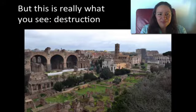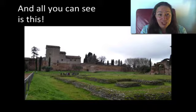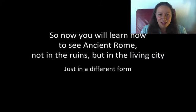Here we're seeing the Basilica of Maxentius, and at the back you can see the Colosseum, and lots of ruins in between. Your frustration will be tangible when you are in Rome, when you're asked to imagine the splendor of a temple, and actually all you can see is this, its podium. Here we are on top of the Palatine Hill. It's a temple of Heliogabalus, and there's not much left apart from the pediment of the temple. Nothing else, only the base.